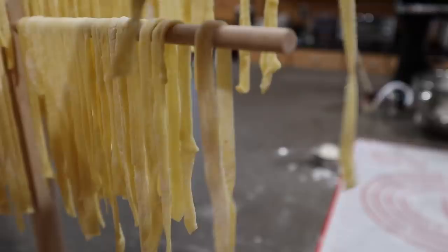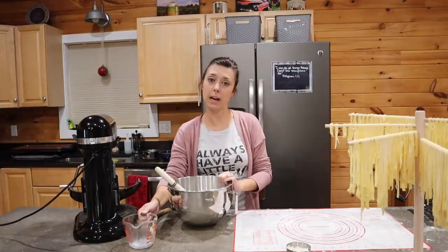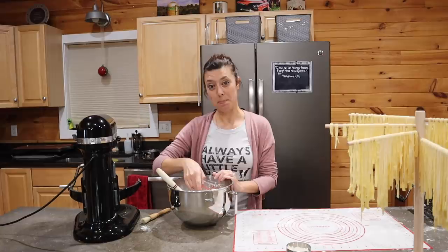Now I'm gonna just pick all this up and grab some homemade sauce that we have, and then I have some meatballs that I have frozen. We'll have homemade egg noodles with homemade tomato sauce and homemade meatballs. So we're excited for that.